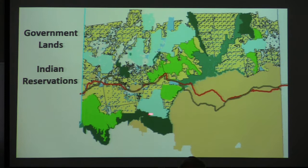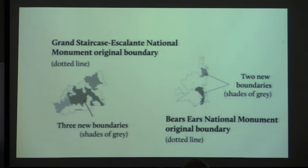How about national forests? That's the Manti-La Sal, or that's the La Sal portion. This probably is the Fish Lake, and I think this is the Fish Lake. And these three are Dixie National Forest, Kaibab National Forest. And then Indian reservations: Paiute, Kaibab Paiute, Shivwits. The yellow is BLM, and then the blue is our state lands. The gray areas are the remaining after the recent reduction in national monument sizes. So you can see that Grand Staircase and Bears Ears is quite a bit smaller now than originally created or designated.